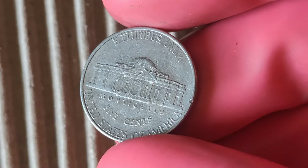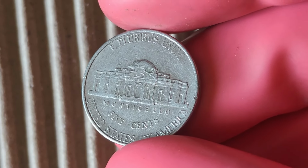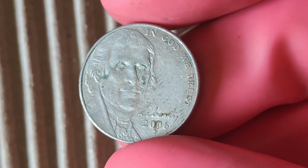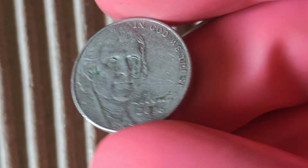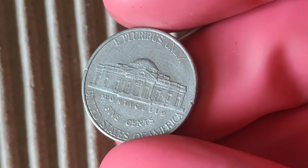In 2006, the United States Mint wrapped up the Westward Journey nickel series and returned to a classic design. The beloved Monticello reverse, originally created by Felix Schlag, stayed, but on the obverse there was a twist. The traditional image of Thomas Jefferson got a modern facelift, featuring a forward-facing portrait. This marked a fresh chapter for the nickel, combining tradition with a sleek contemporary design.